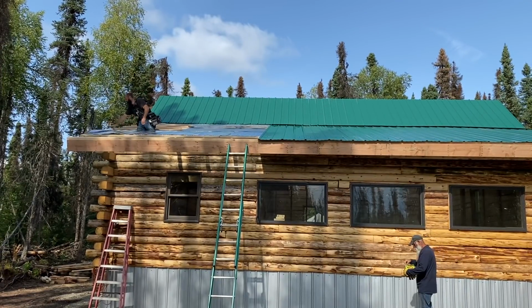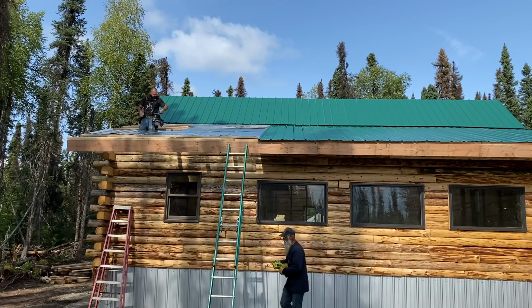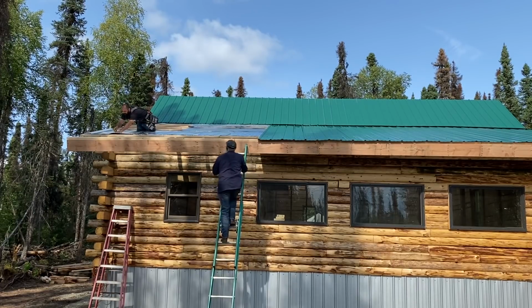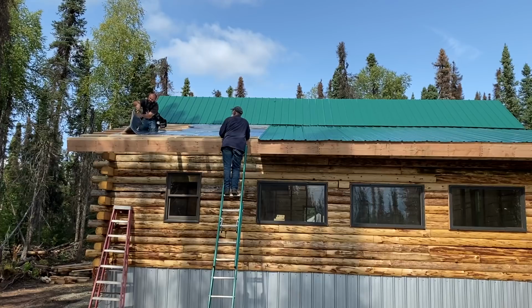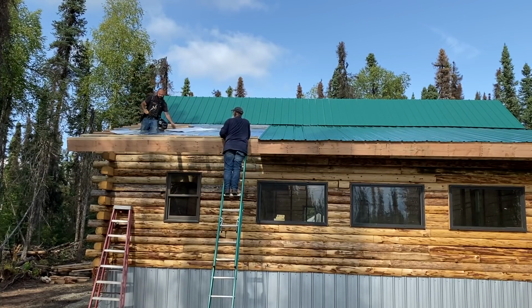Anyway, it's been a challenge. Fortunately we got Tyler here today, and Tyler is the man with the gonads to climb on the roof. Barry and I can only work down on our hands and knees up there on the roof. We can't stand up and walk up there, so we're thankful Tyler's here to bail us out.